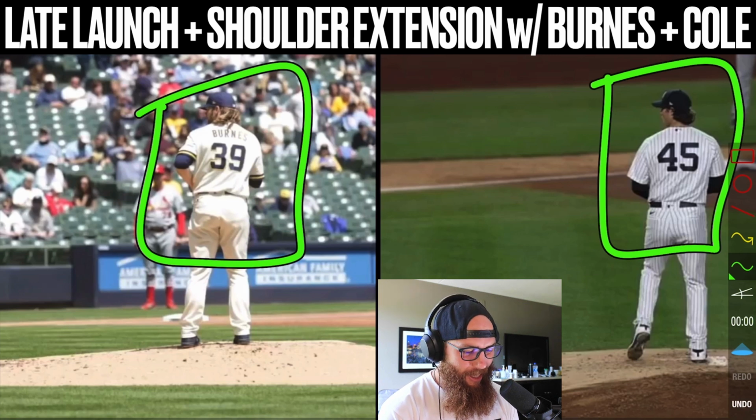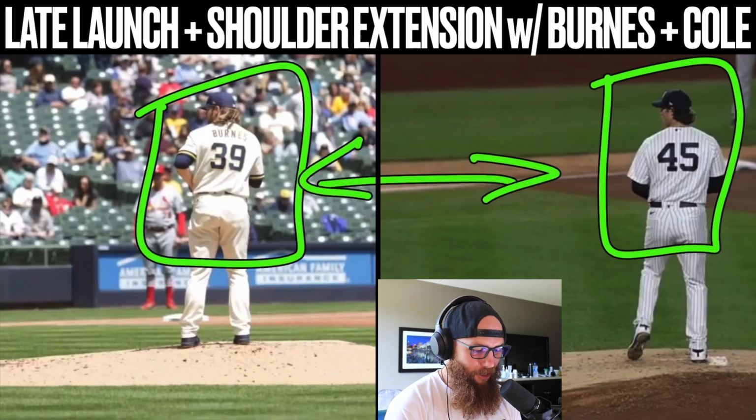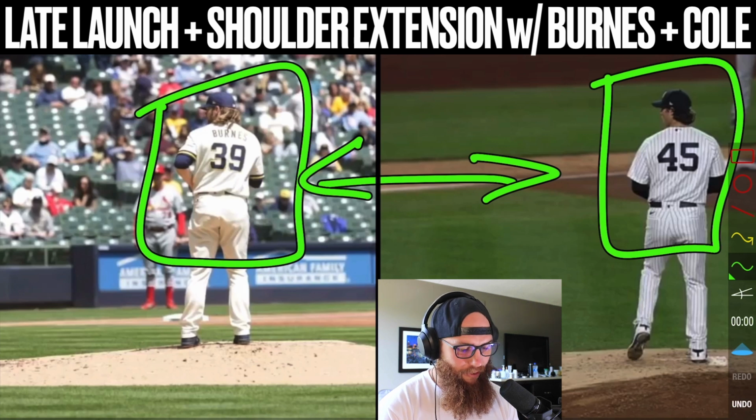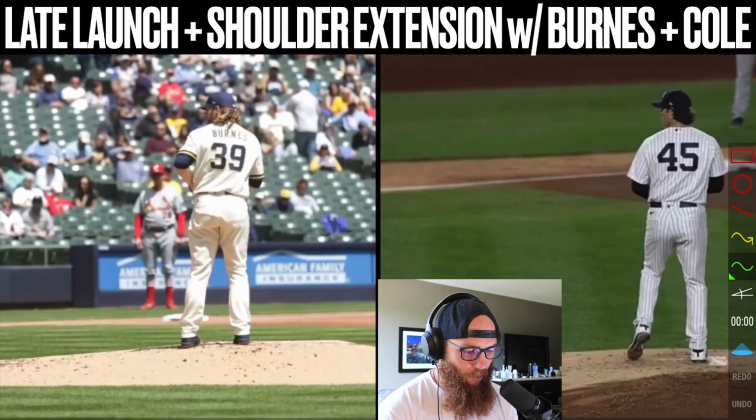So the reason why I say this is significant looking at these two is because of command, right? Corbin Burns just set the record for most strikeouts without a walk, and then Gerrit Cole broke that record, I think, 3 days later. So these are guys that obviously have a really good feel for their pitches, really good feel for their strike zone. So let's just showcase what this late launch shoulder extension looks like, okay?